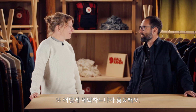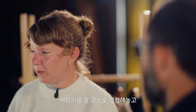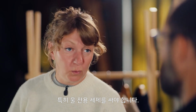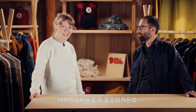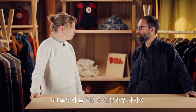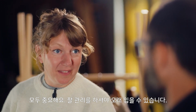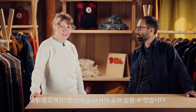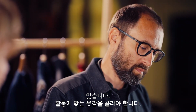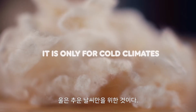Yeah. But it's also how you wash it. Use the wool program on the washing machine, and use the correct detergent, specifically for wool, because it's all about the pH in the detergent, and a higher pH destroys the wool fiber. I mean, it goes for everything. You should take care of your things, and in that way they wear longer. Yeah, definitely. And also use the right garment for the right activity.